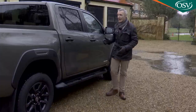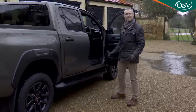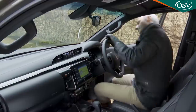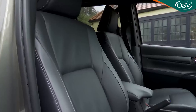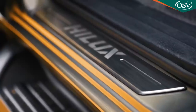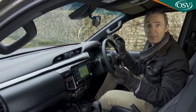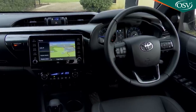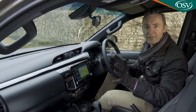Let's take a seat at the wheel. There's something about climbing aboard a Hilux that makes you come over all Crocodile Dundee. In the cab, things are much as before. There's dual tone leather upholstery, ambient lighting, and JBL dash top speakers on this top spec model. But even at the top of the range, hard wearing plastics on the dashboard and on the door cards remind you that this is very much a working vehicle.